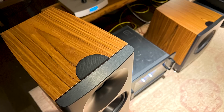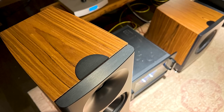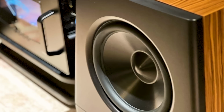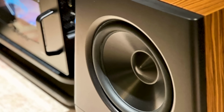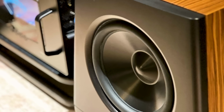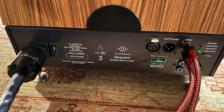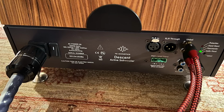I also requested the matching Descent subwoofer, partly under the assumption that a 2-way with a 7-inch woofer would have low-frequency extension issues. But since YG made it clear that the Descent was optimized for good integration with the smaller Peaks speakers, I was also curious to see if I could achieve smoother bass that addressed some of the inevitable room acoustics issues that everyone faces.